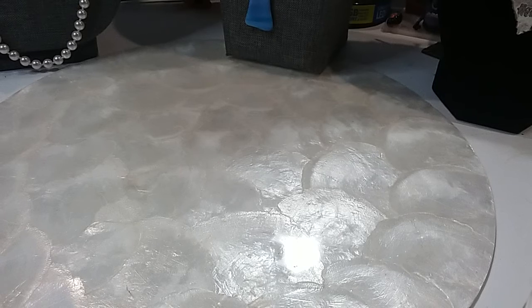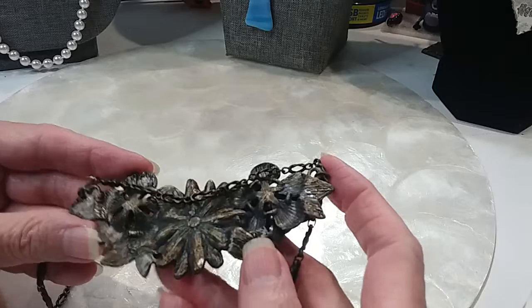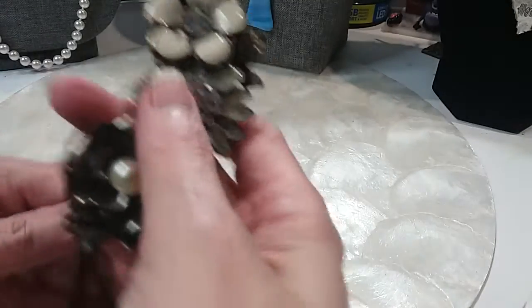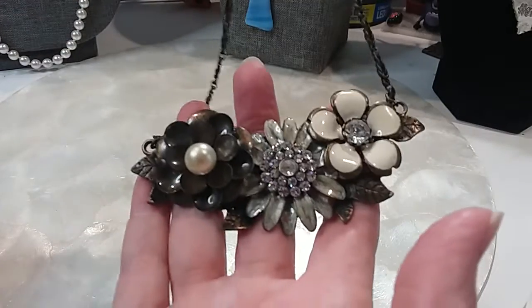Let me give you a length. Fully extended, it is 18.5 inches. The extender is about 2 3/4 inch. Here's the back. Like I said, this is well made, very pretty. And we will do this one for $6.